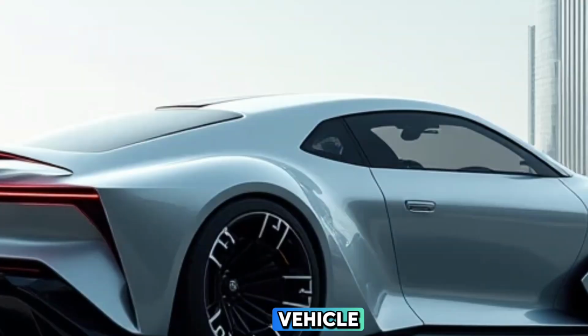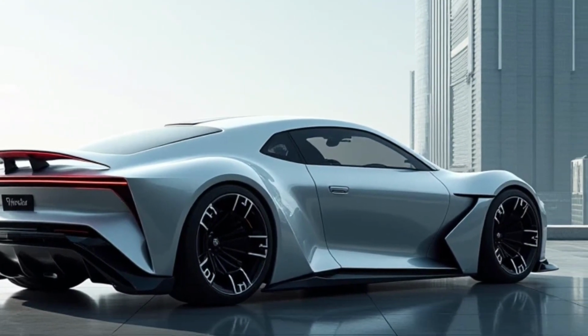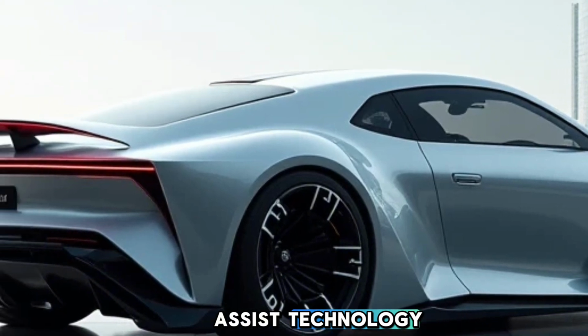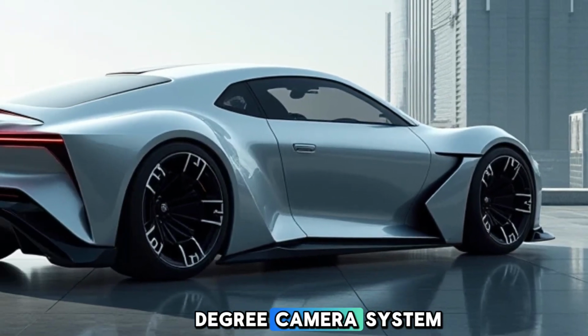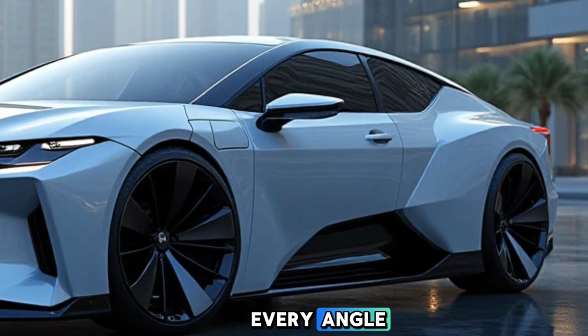Aerial shot of the vehicle cruising through rugged terrain, effortlessly navigating challenges. Built for adventure, engineered for safety. With cutting-edge driver assist technology, including adaptive cruise control, lane keeping assist, and an advanced 360-degree camera system, you can drive with confidence knowing you're protected from every angle.